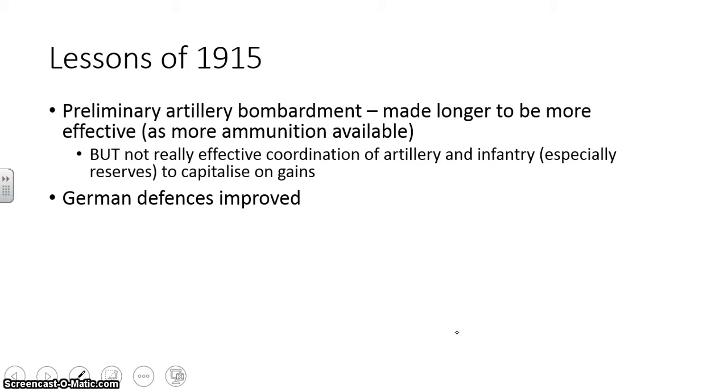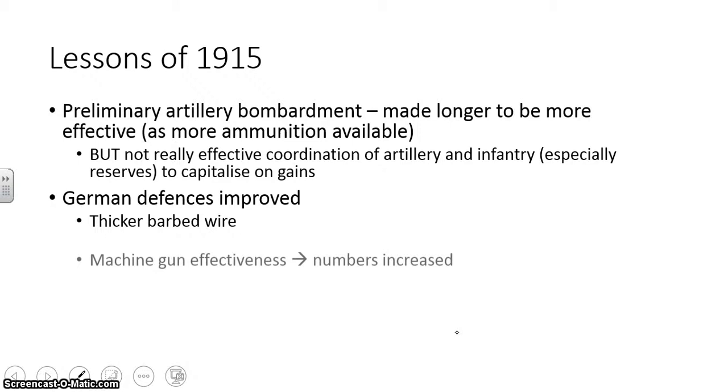The German defensive has also improved, and this is a problem for the Allies, of course. Germans have got thicker barbed wire, and the artillery bombardments are not cutting through the barbed wire. So you can imagine the problems therefore for the infantry trying to make their way across no man's land when they've been promised the barbed wire has been broken, but they need to stop and cut it themselves.